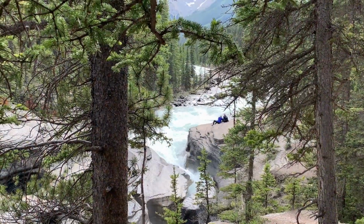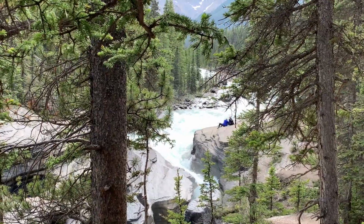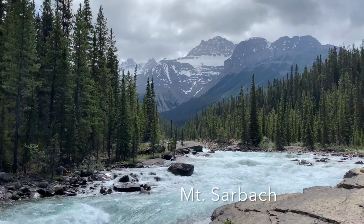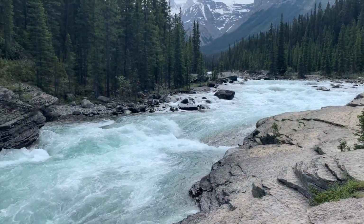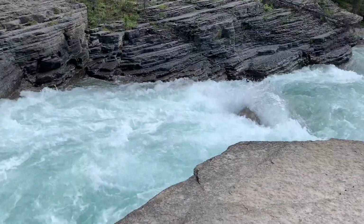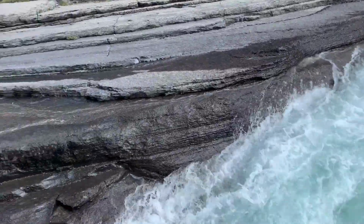It's surrounded by such gorgeous scenery of the mountains and the forests, and it's very picturesque. Mount Sarbach on the horizon is 10,351 feet high. Upstream, the course of the river transitions rapidly from sleek flow into whitewater rapids racing into the canyon.